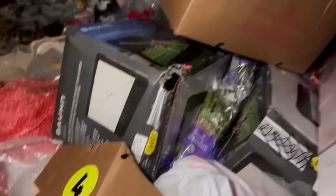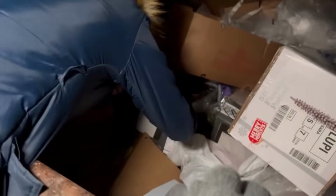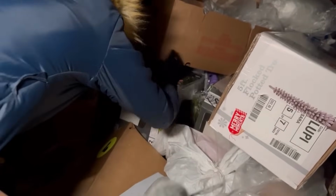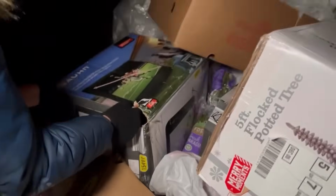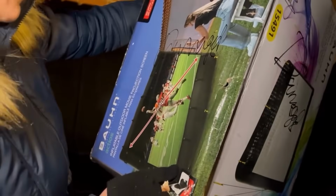I can't get it, so heavy. Maybe, you're gonna hurt yourself. Here, let me do that. Take my phone. Oh my gosh, yeah. Holy crap. Oh my god. Is it heavy? Look at that thing! Why would they throw it out? It's literally a movie theater! It says damaged on it.